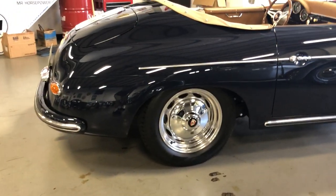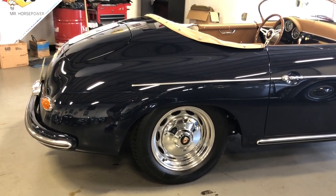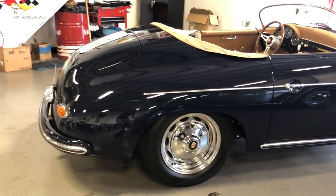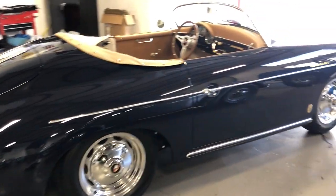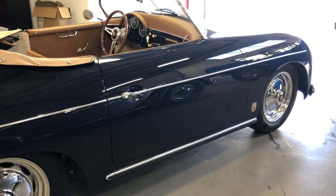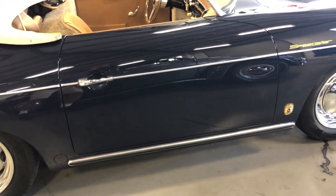Now this one's got the 2332, 145 horsepower, built by Pat Downs Performance out of California. Top air-cooled engine builder in the country. Absolutely a super reliable, really nice performance motor. Tons of fun.